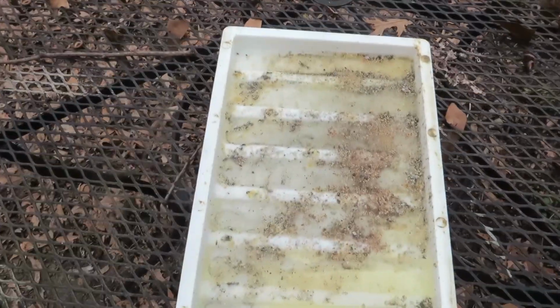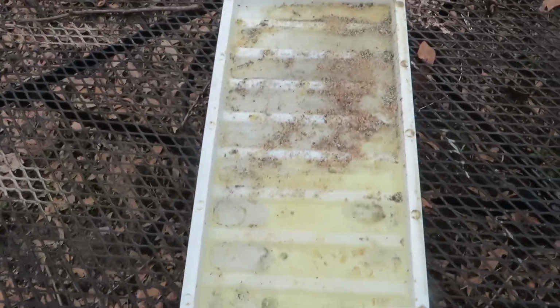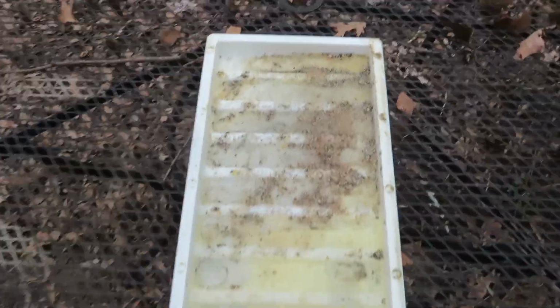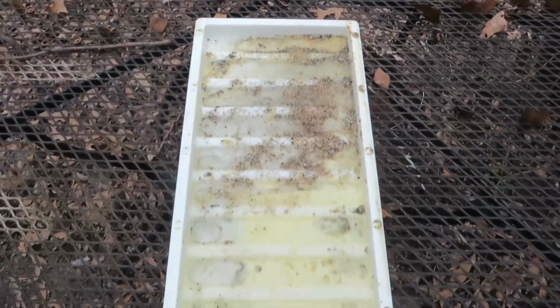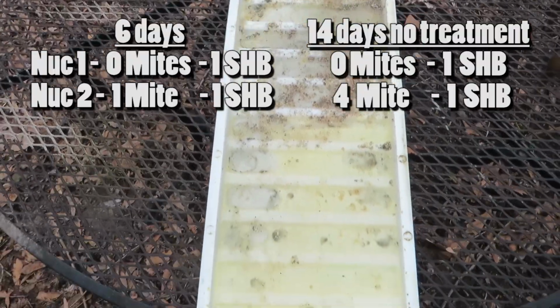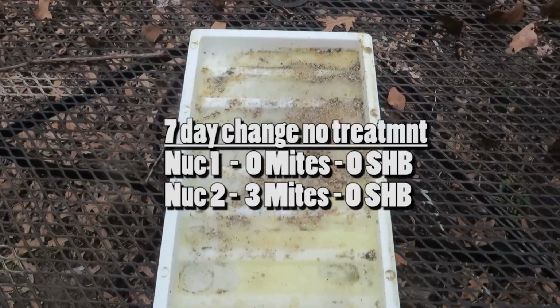So where it's lighter up here, this is all water. So there's either condensation in the hive or the rain is blowing in a way that was pushing it into the hive. That would have been the front up there. Both nukes had it, so it potentially could have been that because they were both facing east while the rest of the hives were facing north. But it could be condensation as well.